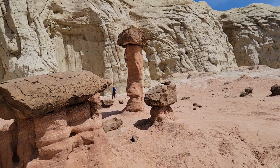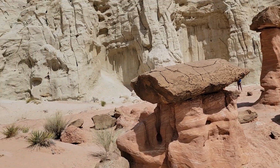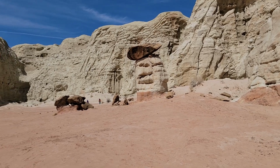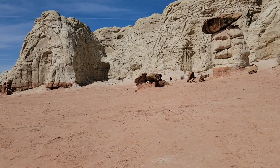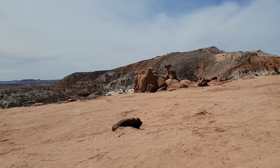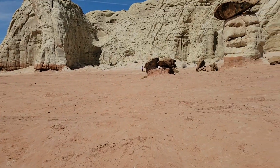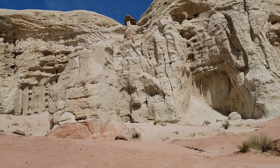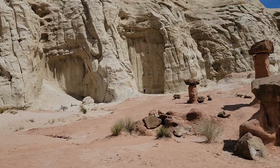So there they are up close. It's pretty cool. And then there's the one up there, and one there. Smaller ones there. And those are the two that are over there. Called Toadstool Hoodoos.